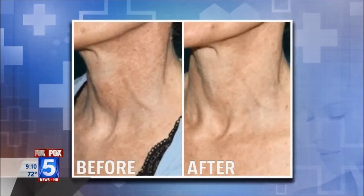But we can treat this with a laser. I mean, we've got a laser for everything. It's crazy. We can treat it with a laser called a pulse dye laser, and the laser will take that redness away. Usually with one treatment, you can get about a 70% decrease, like you can see in this patient that I treated for the same condition.